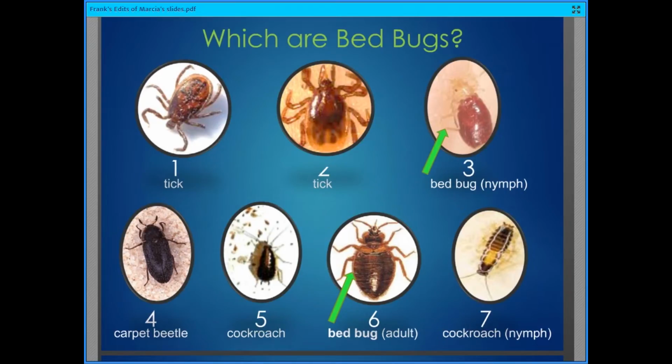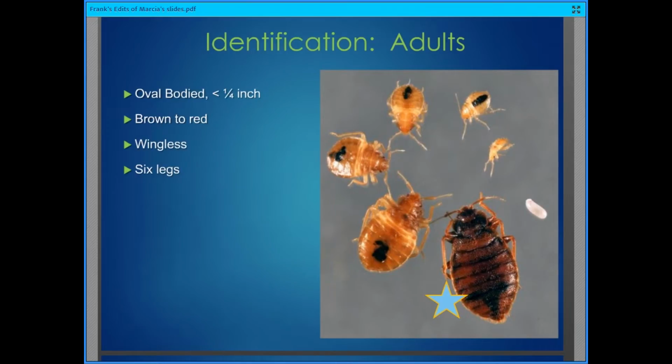Number 3 is a bedbug nymph, and number 6 is an adult bedbug. The adult bedbug is mahogany color. It's about the size of an apple seed and wingless. They do not fly or jump, but they use their 6 legs to scurry very quickly across surfaces.